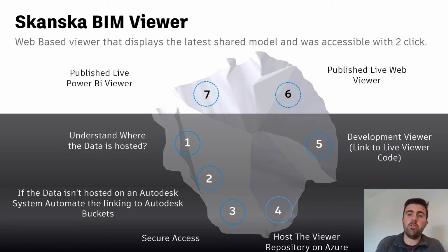So what they really wanted was a web-based viewer that they could access via a URL link. They would also like the possibility to have a viewer within Power BI, as well as the metadata being a data source in Power BI. So really it was 3 requirements, not 2. The web-based project viewer showing the latest information, that's fine. And the viewer would show the same information but only be accessible via dashboards.